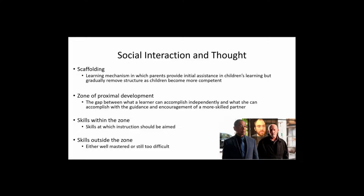Skills within the zone are skills at which instruction should be aimed. Skills outside the zone are either well mastered or still too difficult. So going back to the zone of proximal development, skills within the zone are skills that the caregiver has evaluated that a child is capable of learning. You don't want to give a 3-year-old advanced calculus. It's a waste of time. They'll probably feel bad about themselves, or they just won't care.